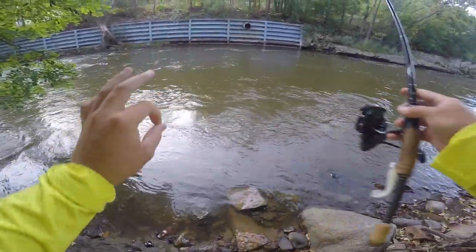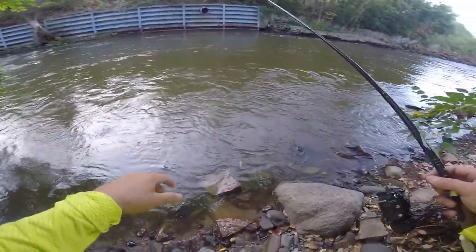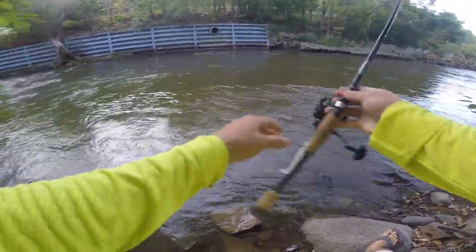Alrighty guys, first off, I'd like to apologize. It's probably pretty loud here. These rapids are ripping. There's a highway right there. So, if you're having trouble hearing me or trouble hearing what's going on, I apologize. Either way, this is a beautiful little creek. It's pretty small. I can cast all the way across it.